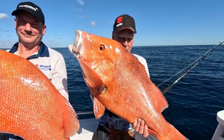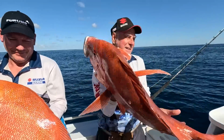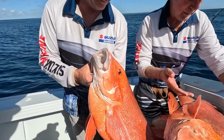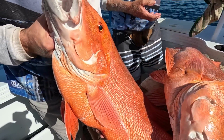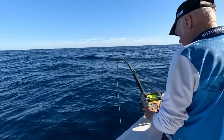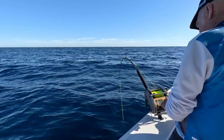Giddy up. How's that feel, old boy? Yeah, that's great. You've had enough holding them up, haven't you? Look at that. Good Fraser reds. Happy that we finally caught some bigger reds, I drove away from that spot and headed for some deeper water to chase a few more pearl perch to top off the trip.